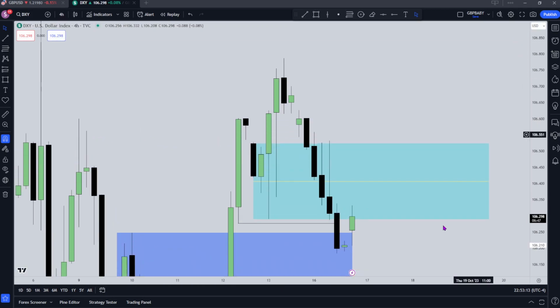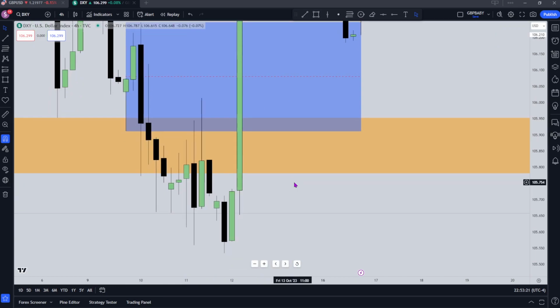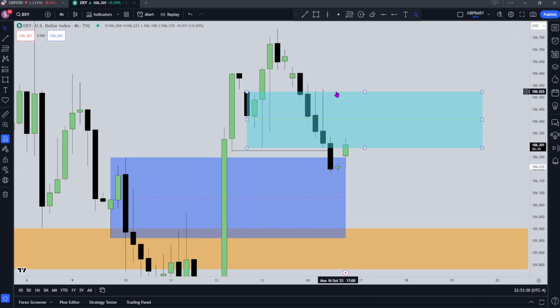That's what I'm expecting. Here's a 4 hour. You can see we dipped into this bearish order block, which is also a breaker, low, high, low, low, and a break higher. So we've traded back into this, which was anticipated, but now I'm just waiting on some kind of aggressive move upwards or lower. Preferably I want to see upwards. I'm expecting higher prices on dollar.